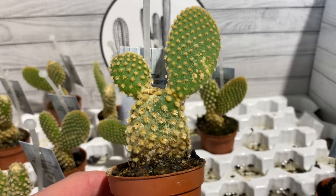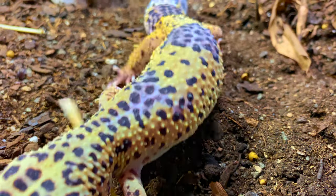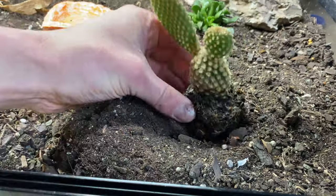Well, let's find out. So, here we have a cactus. And here we have Sprinkles the leopard gecko. The cactus just moved in, and things are already looking intense.